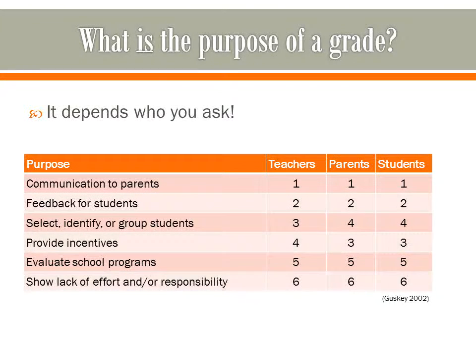which actually did surprise me. It's particularly the lack of effort or responsibility. Maybe this is more of a secondary education trait, but I do know many teachers who use grades as a bit of a punishment or to teach responsibility. Now, I would argue that that's not the intent to punish necessarily, but ultimately it really is. When you give a student a 0 for not handing a paper on time, that really is a punishment.